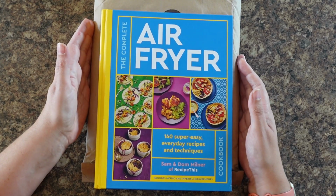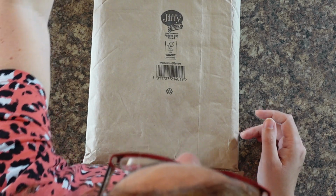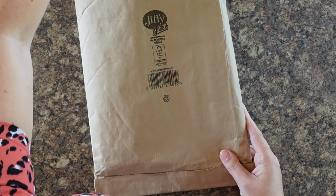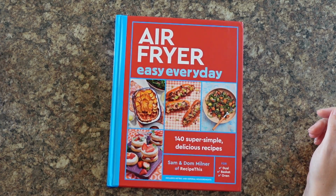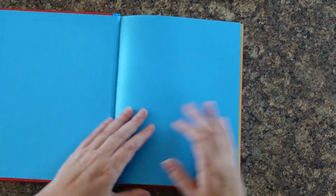So you all love the Complete Air Fryer Cookbook, and can you believe it? I have now got my big padded envelope, and yes, you gathered it. I've now got a copy of Air Fryer Easy Everyday, your latest edition with another 140 super simple, delicious recipes.